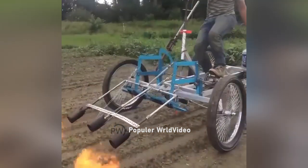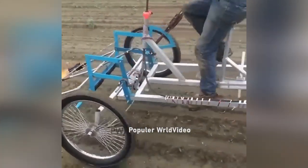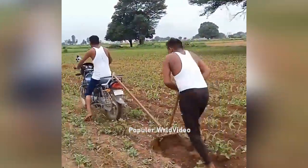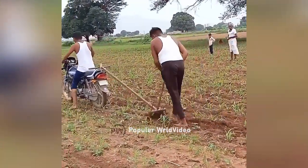Poverty can make a person an inventor. It is impossible not to be surprised to see these homemade agricultural machines. You can do business by using it like bicycles. When workers try to take advantage of technology along with their intelligence, such wonderful things happen. They can definitely do more amazing things if they have the opportunity.